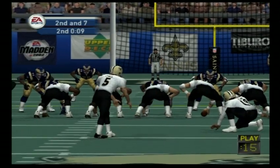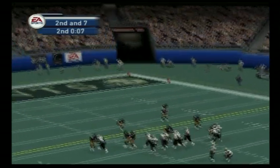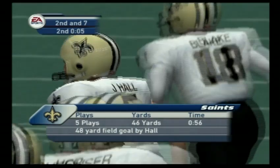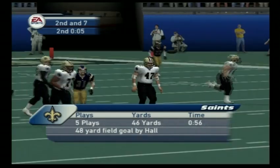Set. Hall kicks the long try. The kick is off. It's good. The Saints made it a two-score game.